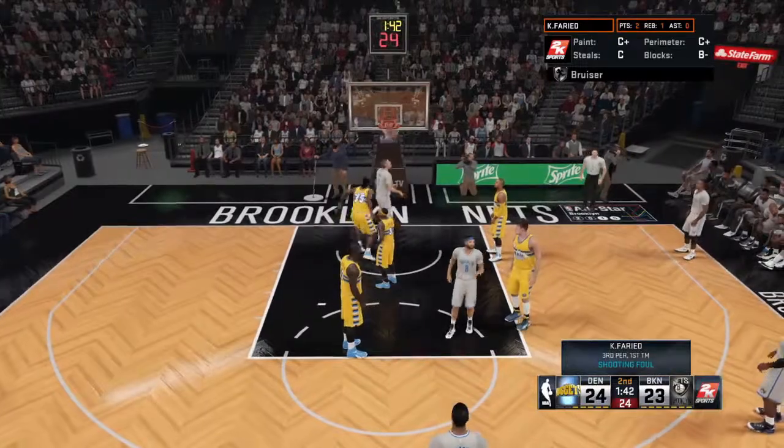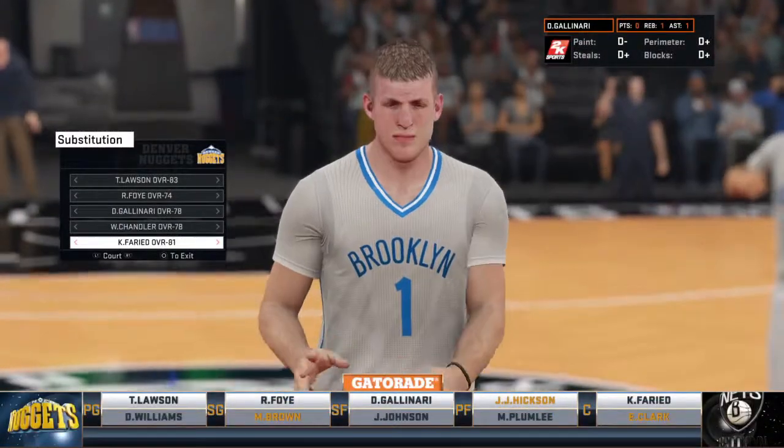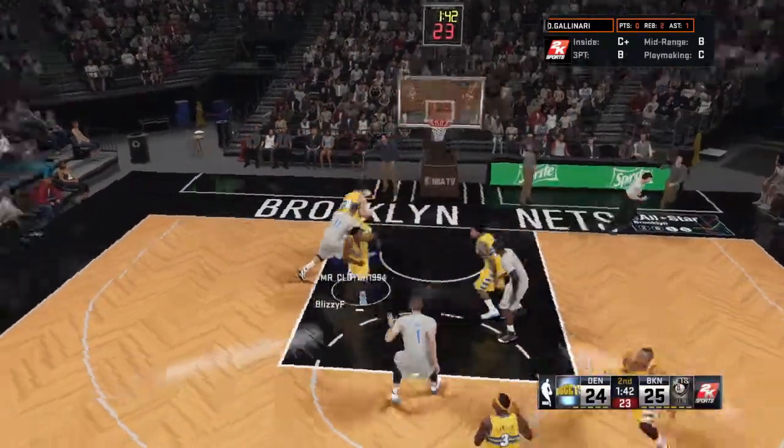And Williams, here we go. And count it, the shot is good. He'll go to the free throw line. You can always depend on him to put the pass right on the money.